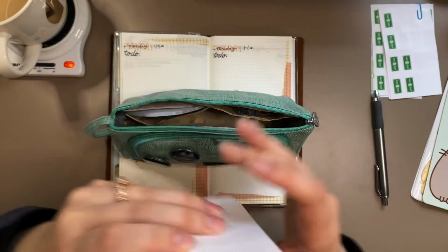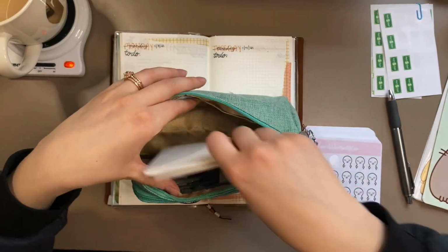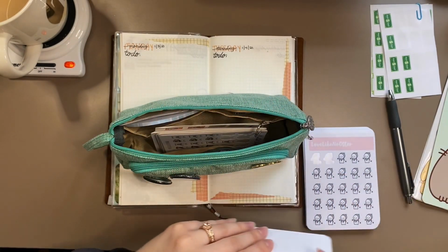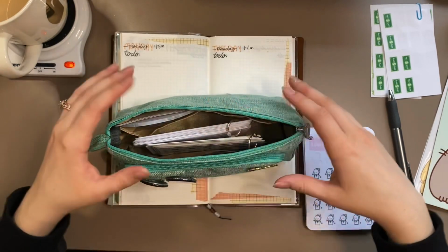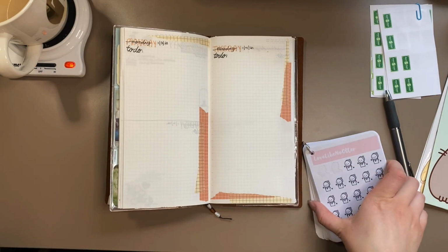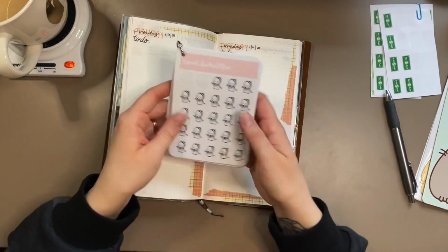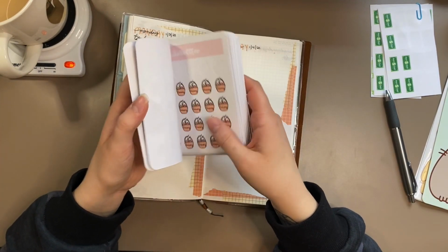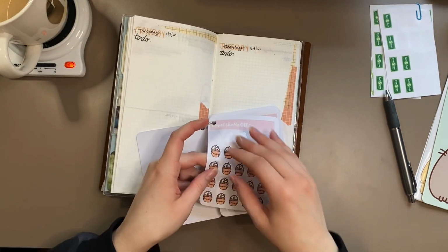And I also have some PVC washi sample card things coming in that I plan on doing the same thing with. I'm going to punch a hole in the corner, put a couple of them on a binder ring, and then put some washi samples on so I can carry some washi samples when I go places, instead of having to worry about bringing washi rolls with me. But I just did that this week.